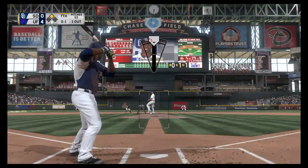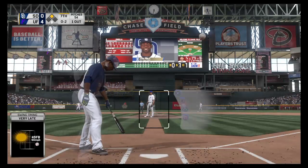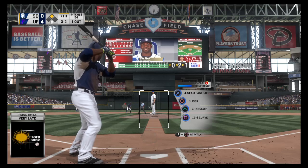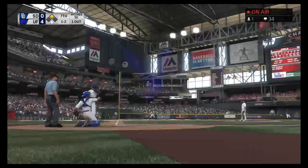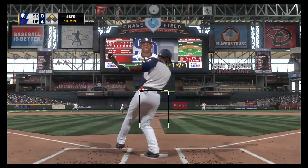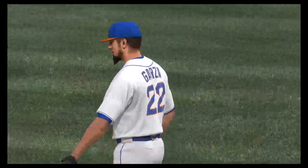And a strike called at the knees. 0-1. Swing and a miss, and he's in the hole. 0-2 now. The discipline has just been completely absent from this offense. Seems like they're always finding themselves behind the count, and a big reason why is they're swinging at all kinds of stuff that's not even in the strike zone. And a classic 0-2 pitch as the changeup misses low, and it's 1-2 now. Got him, and he goes down on strikes for the 3rd time.